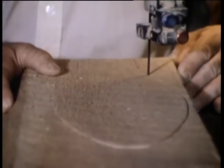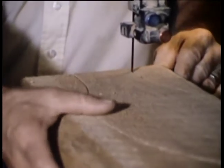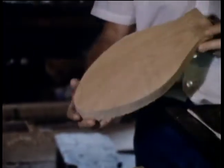I've been making decoys since I can remember, really. My father died when I was 12 years old. I remember sitting watching him make decoys, and I would carve a little along with him. That's really been all my life.